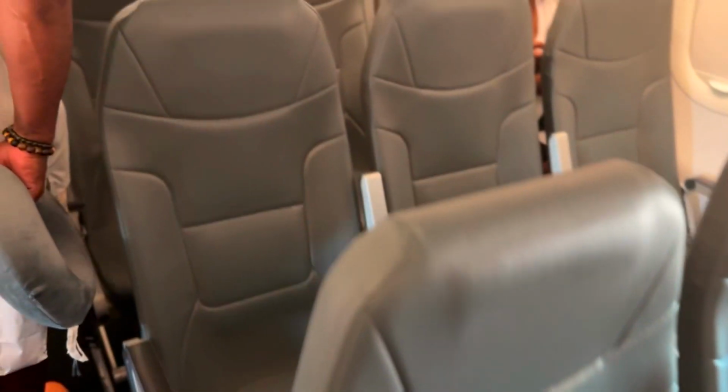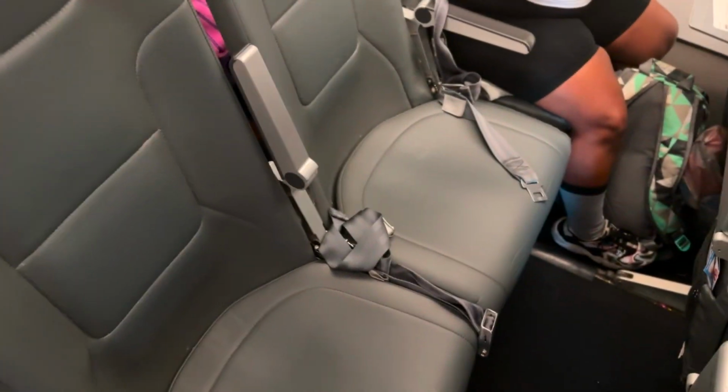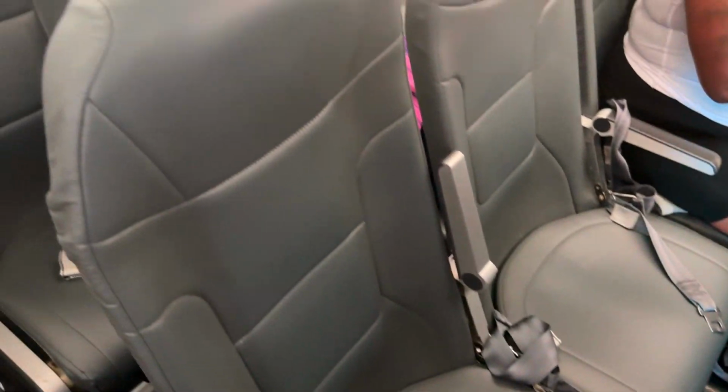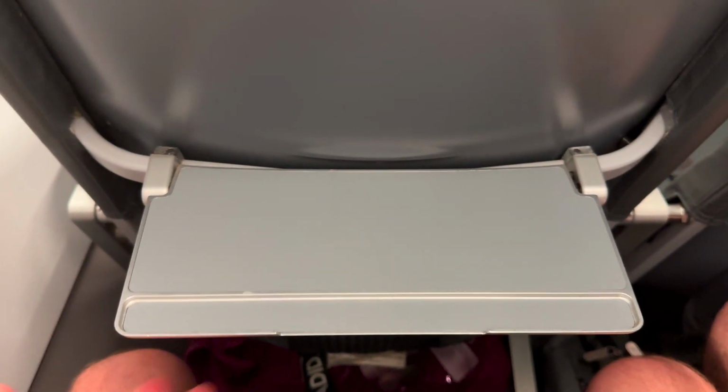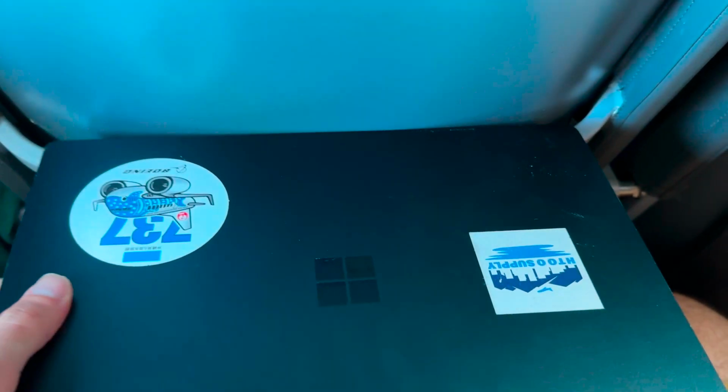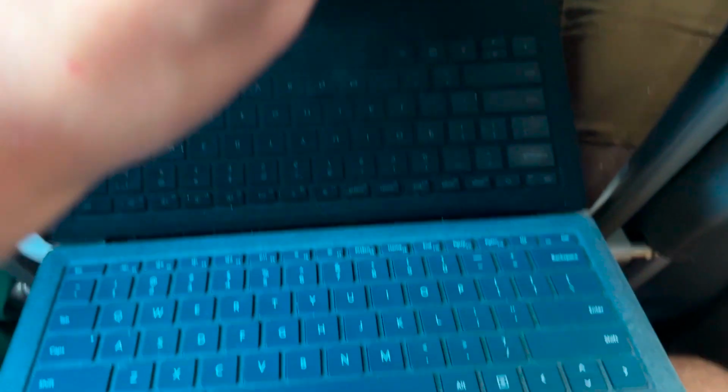Frontier configures their A321s with 200 standard seats, with 30 inches of pitch. There are also 30 stretch seats offering more legroom. As with Allegiant, Frontier's tray tables, if you'd even call it that, cannot even accommodate a 13-inch laptop.